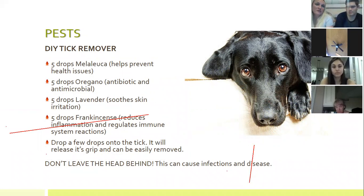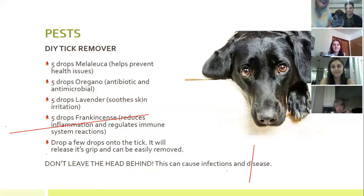So you do 5 drops of melaleuca. As you can see, they're Velcro dogs. They want to be on us all the time. True. The melaleuca helps prevent health issues that go along with ticks and what they carry.